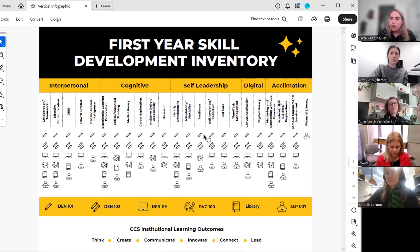And this infographic was made by Laura Kavanaugh. So thank you, Laura, for this great map of the different courses. You can also see there's the library in addition to some of the required first year classes. And you can see across these categories, which we're going to be talking about, where different skills are being built.